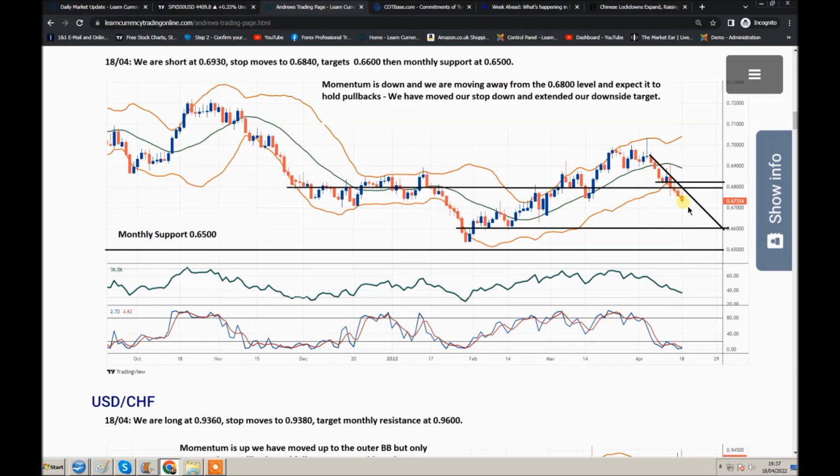Plenty of downside, the risk not too much. If we do start moving lower, the stop can be tight behind the 68 level. 65 is the target. You can see it's monthly support. I won't show you the monthly chart. If we did get big risk off, we could run on to 60.